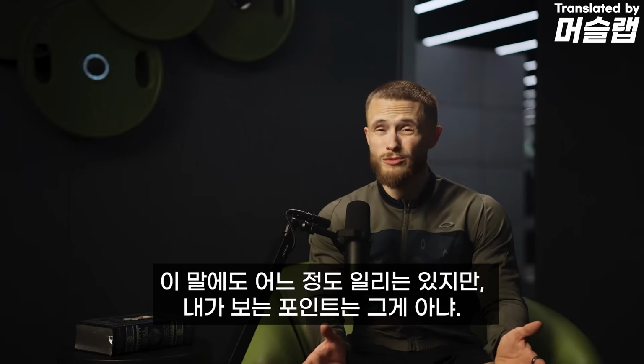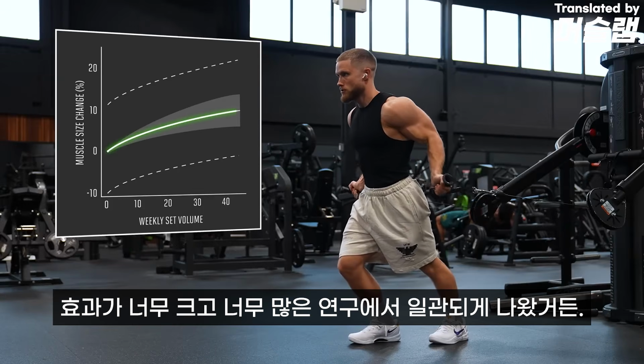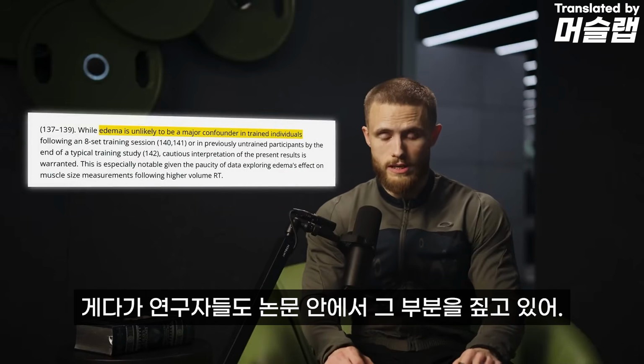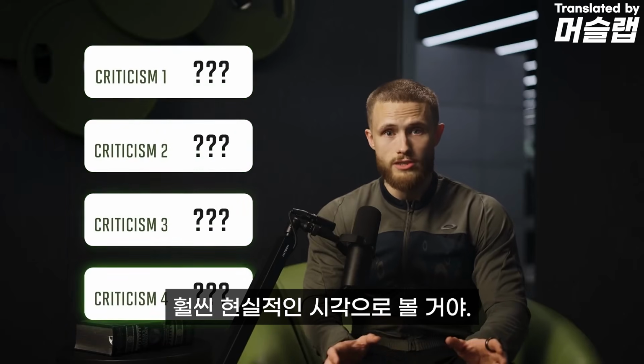There's probably some truth to this, but it's not the angle I'm taking. I think the overall effect is just too big across too many studies. It's more than just edema gains. Plus, the authors address this in the paper itself. No. Instead, I'm going to criticize this literature through a much more practical lens.